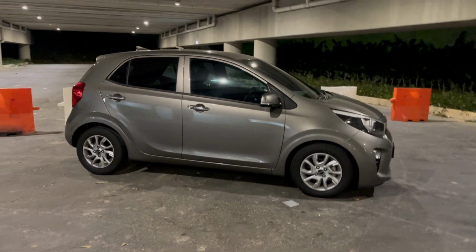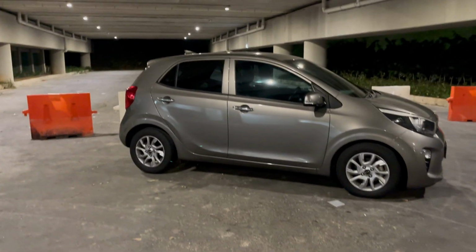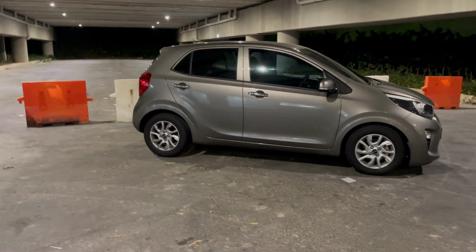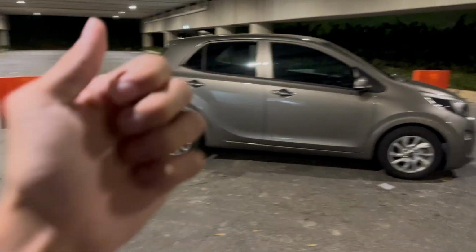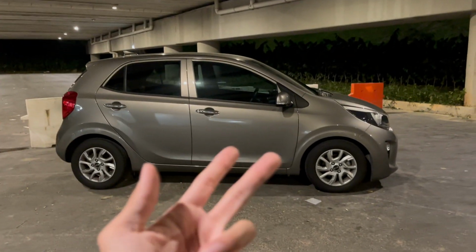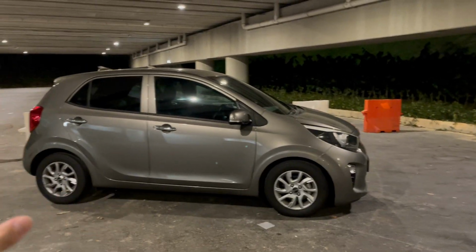Today I'm going to make a very short and rather detailed walkaround video of this car, because maybe you guys are shopping for a used car and you need a small, practical daily runabout, so you might need a car something like this.